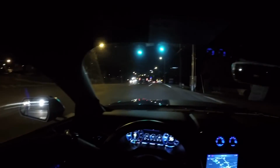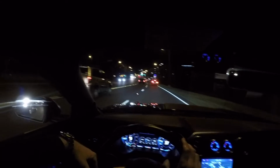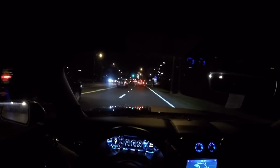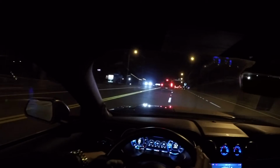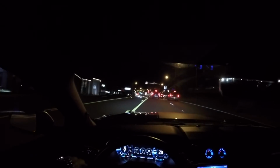All right, guys, I've got to bang some gears. I've got to get a little bit of free space, and then I'll run this thing through at least first gear. I know what I'll do, I'll turn right up here. You know what? I don't want to go all the way up. We'll just turn around down here.